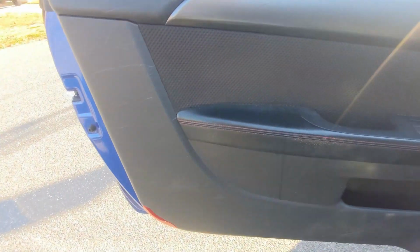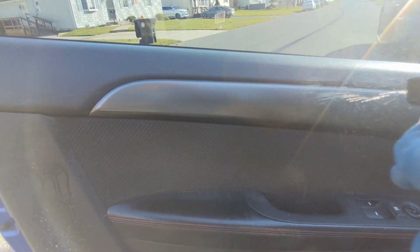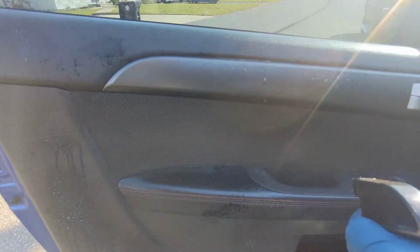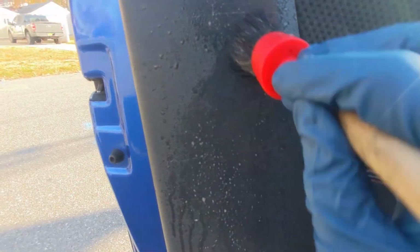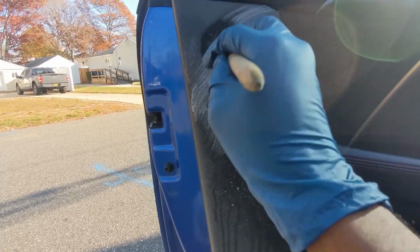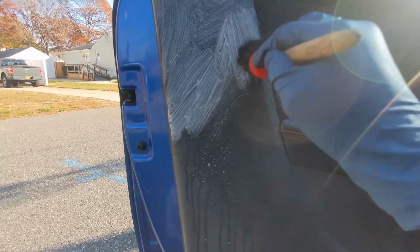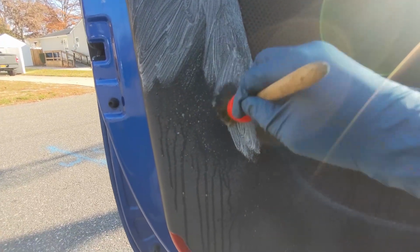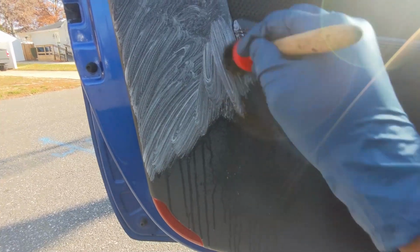So I have everything in this spray bottle here. We're just going to be spraying everything on first, making sure to avoid the electronics again. We don't want to damage anything while we're cleaning the car down. And then brush it all in after. What I like about this product also is it has a nice scrub to it where everything kind of foams up like this. And it does have a good smell too.